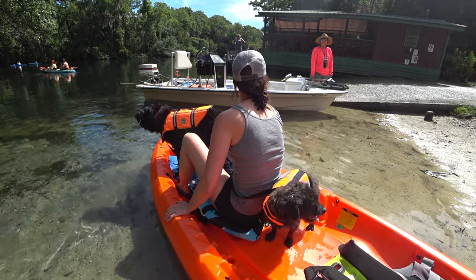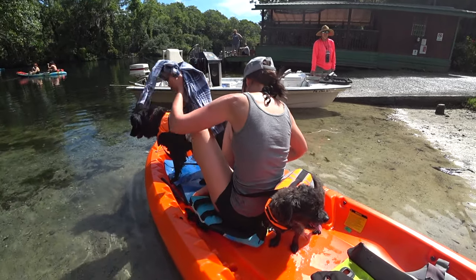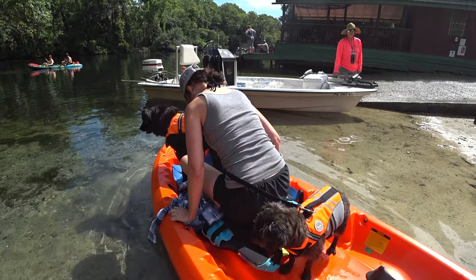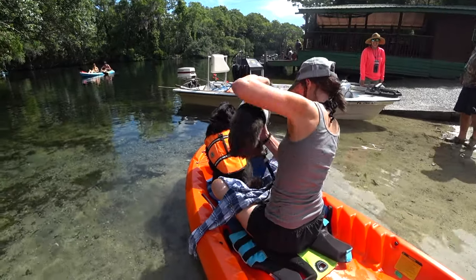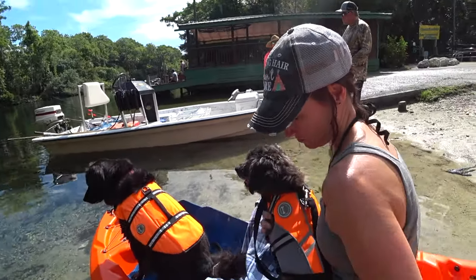All right, that pretty much concludes the campground portion, and now we are at the boat ramp, getting ready to take Muttley on his first little kayaking trip. The little guy had never done anything like this before. He was all excited. He didn't know what the life jacket was for, but he liked it, and he loved the kayaking. He even got to do a little swimming.